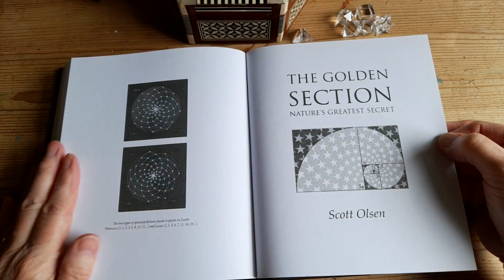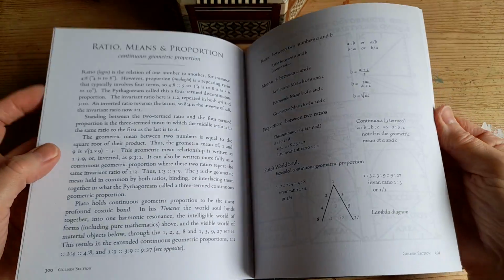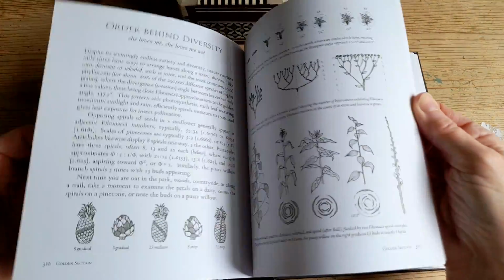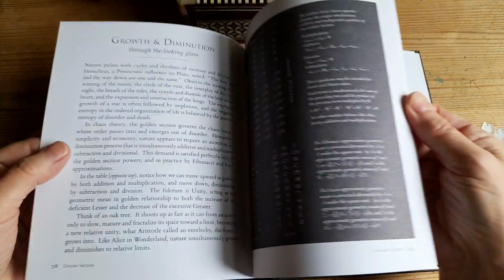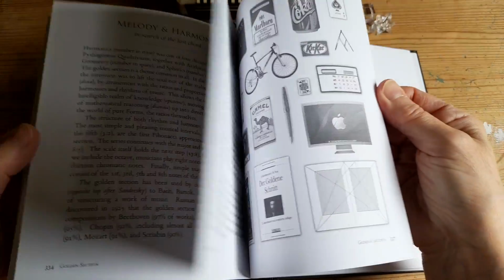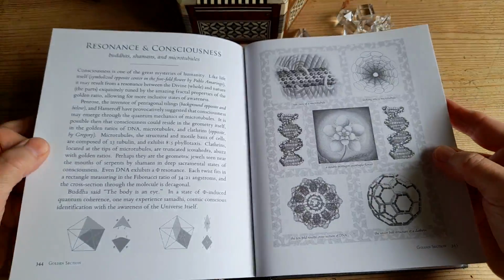Book 6. The golden section, nature's greatest secret. Ratio, means and proportions. Plato's divided line. All creatures a divine symphony of life. All that glisters is not gold.